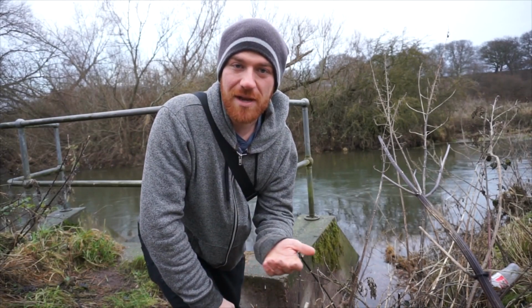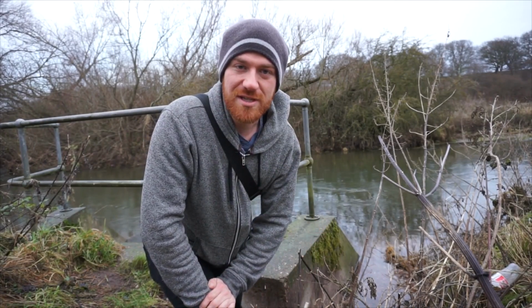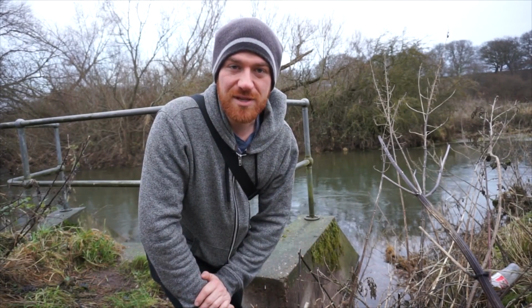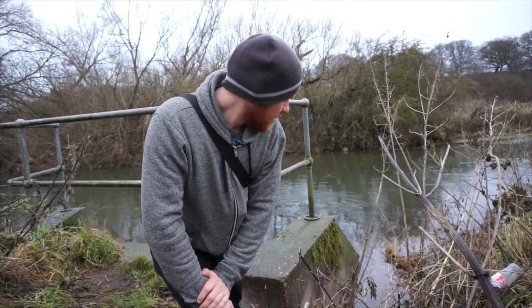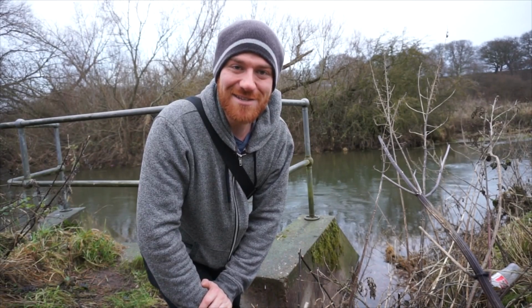You'll also find it in places like power stations and things. They tend to pump water into the larger rivers, and sometimes you can have some really good fish in there. So without further ado, I'm going to get my rod set up, crack on, and we'll see if we can get any of these fish out.